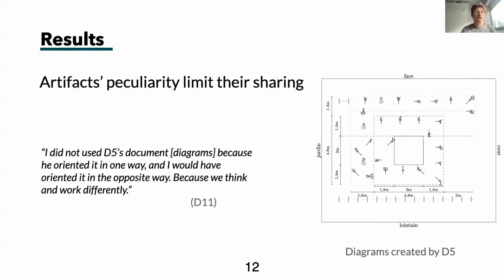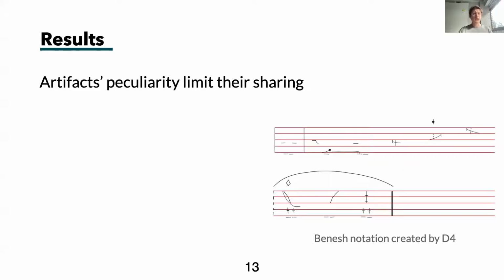He said, "I did not use D5's document because he oriented it in one way, and I would have oriented it in the opposite way, because we think and we work differently." Let's take another example with Benesh Notation. Benesh Notation is a codified way of writing choreography. It's a document, and an example of Benesh Notation can be seen on the right.